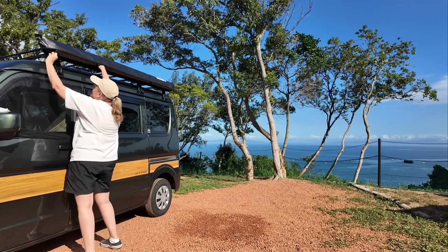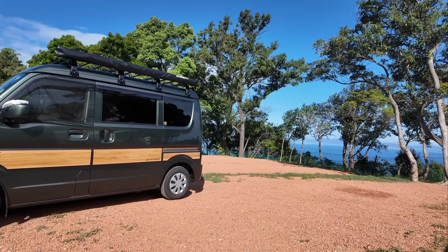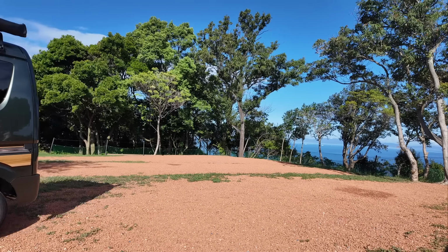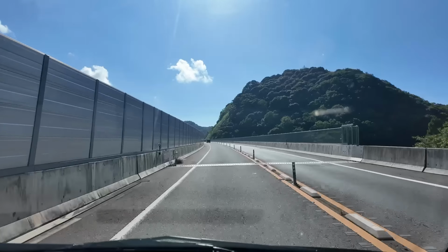So time to head home. What a wonderful camping trip that's been. And I think for Millie's first trip, she did a great job. She's very exhausted. I don't think she slept at all last night.